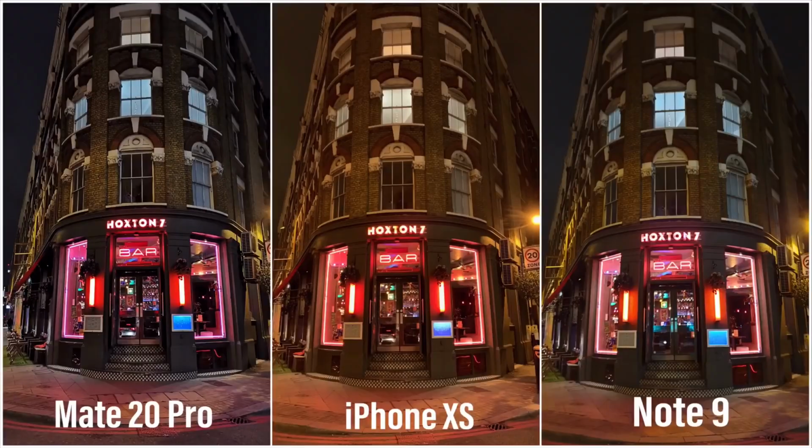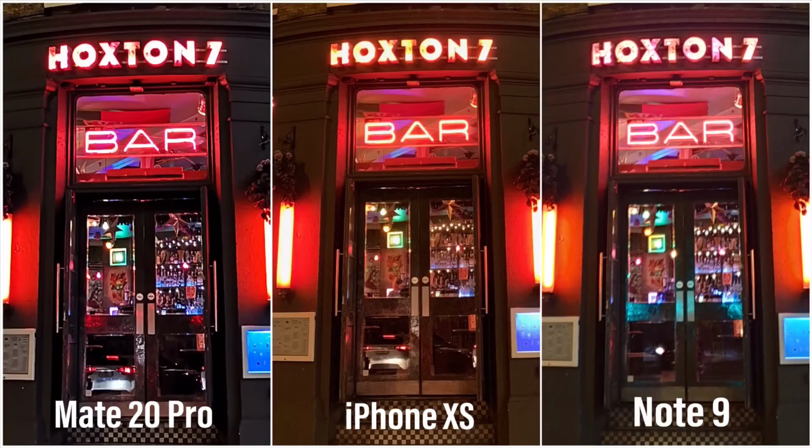So in this very first set, you'll notice that the Huawei Mate 20 Pro's image just pops more. It probably looks more pleasing on social media, but the iPhone XS's image is actually a lot more accurate to real life. Now the Galaxy Note 9's image is kind of like a blend between the two. Colors pop a little bit more than the iPhone XS, but not quite as exaggerated as the Huawei Mate 20 Pro.